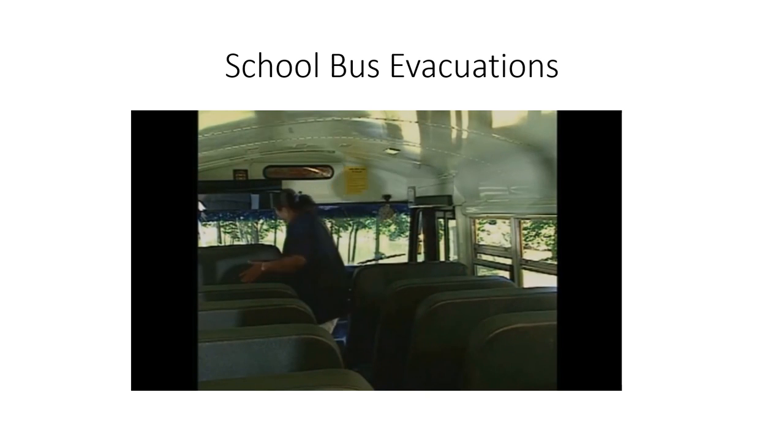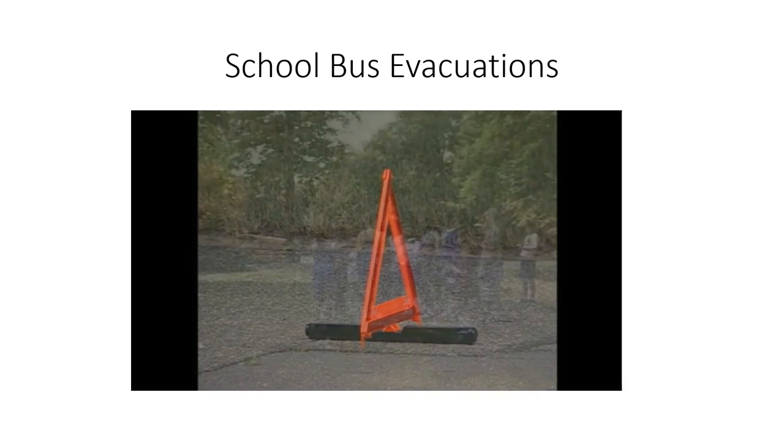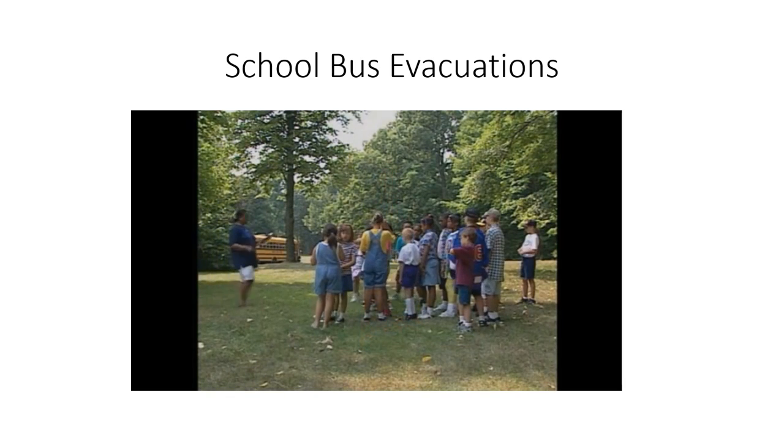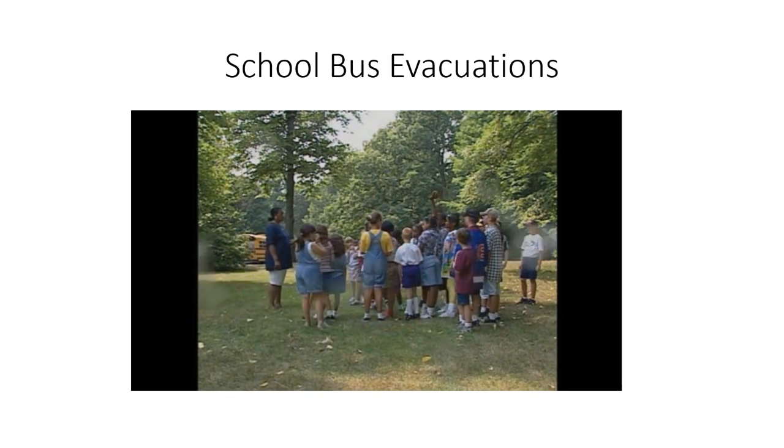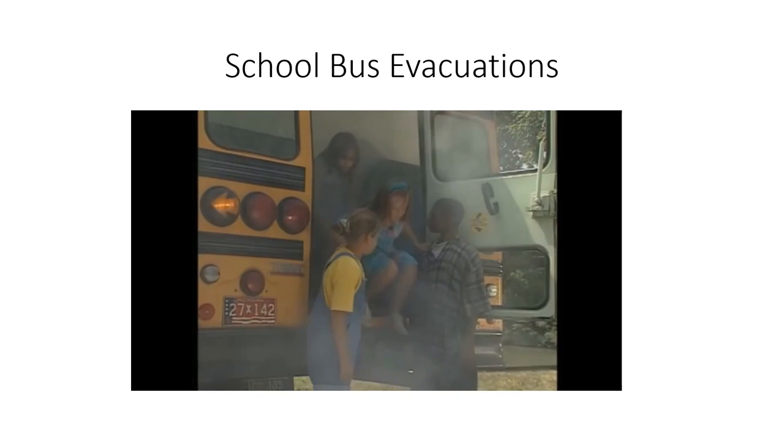Once again, you should check carefully for any remaining students. Grab your student list and any necessary safety equipment. Place your reflectors, and then join your group at the safe waiting area. And one other thing, to evacuate a bus that's filling with smoke, your students will need to know that they must stay low, below the smoke, and feel their way to the exit.